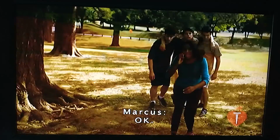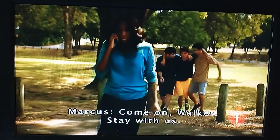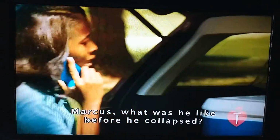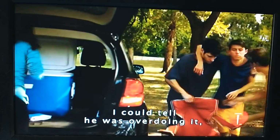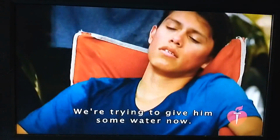Yes, we're at the parking lot on the south side of Riverside Park. He was doing a 6-mile run with us when he collapsed. Marcus, what was he like before he collapsed? Heat cramps, really tired. I could tell he was overdoing it, but he wouldn't stop. We're trying to get him some water now.